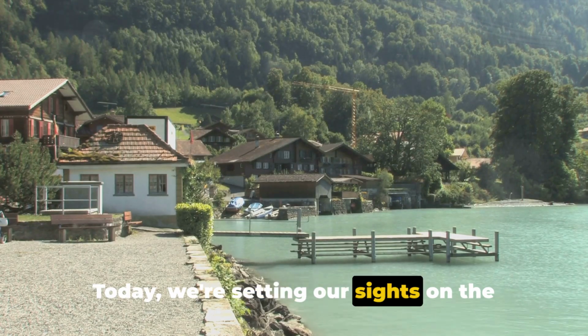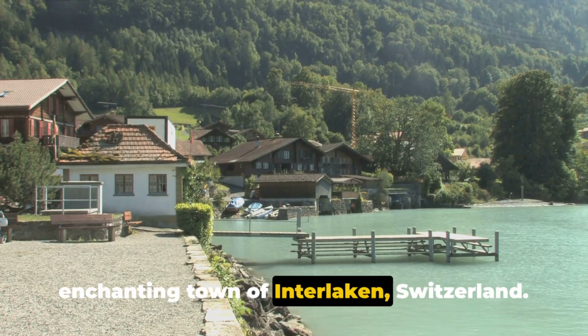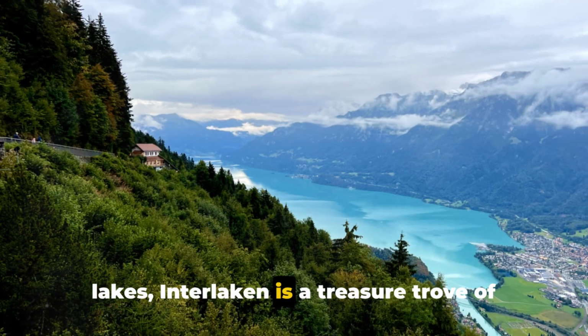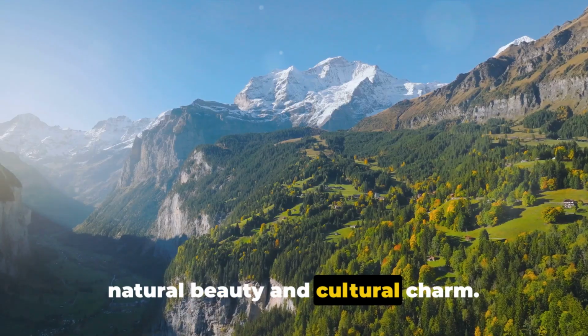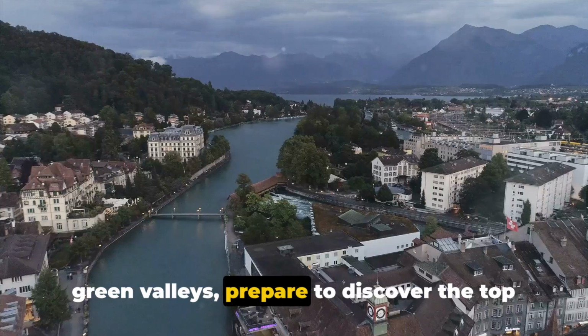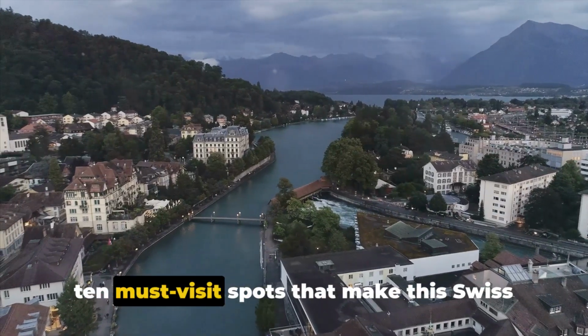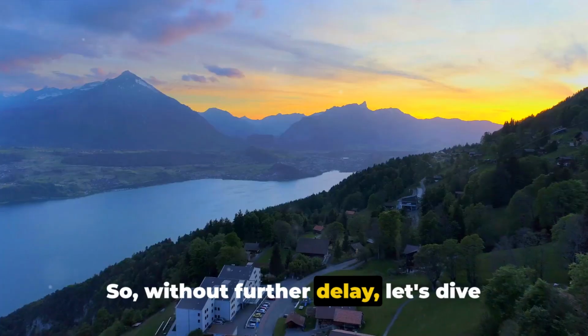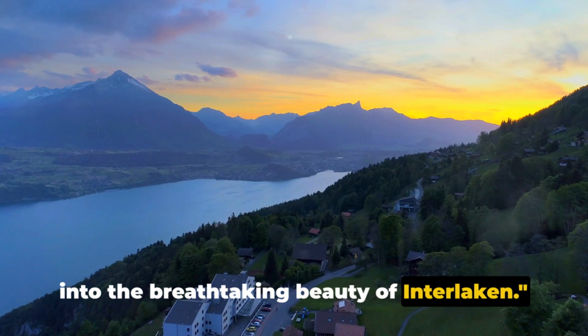Today we're setting our sights on the enchanting town of Interlaken, Switzerland. Nestled between two sparkling Swiss lakes, Interlaken is a treasure trove of natural beauty and cultural charm. From its snow-capped peaks to its lush green valleys, prepare to discover the top 10 must-visit spots that make this Swiss gem truly shine. So, without further delay, let's dive into the breathtaking beauty of Interlaken.